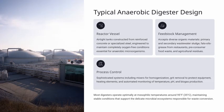Let's take a closer look at a typical anaerobic digester design. First, the reactor vessel itself is usually an airtight tank, often made from reinforced concrete or specialized steel. The key here is ensuring it stays completely oxygen-free, because anaerobic microorganisms, which are essential for breaking down waste, need a completely oxygen-free environment to do their job effectively.